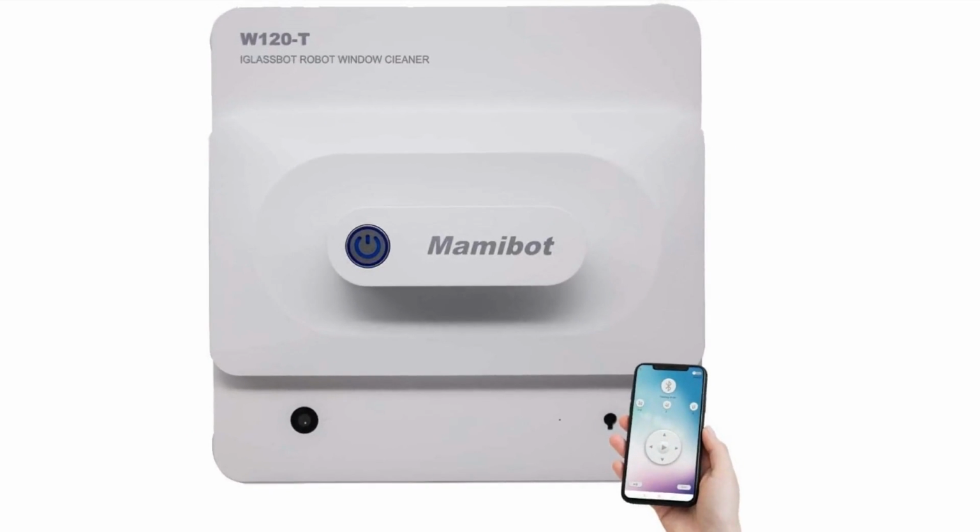This is the Mamibot W120 window cleaning robot with iGLASSBOT app for remote control. It can do glass as well as tiles in the bathroom and includes a full safety guarantee. But why choose it? Because it has intelligent cleaning routes, cleans your high-rise windows in a safe and easier way, offers you a new way of window cleaning. Third generation square robot window cleaner with stylish design and good performance, one of the 10 best smart devices of IFA 2018.